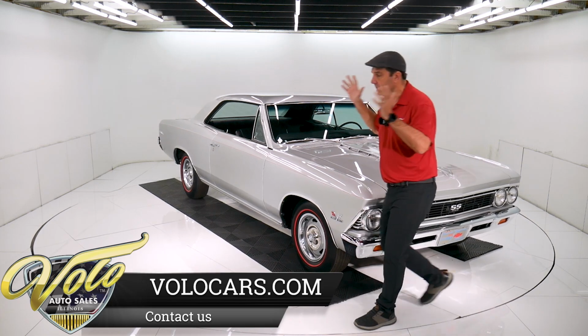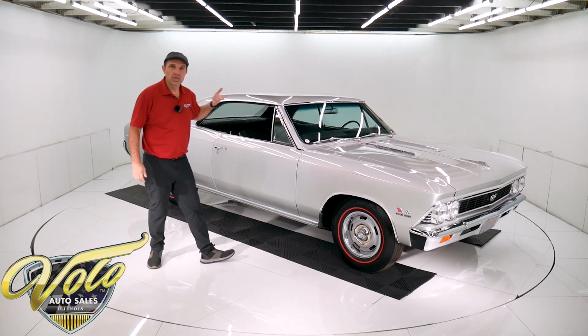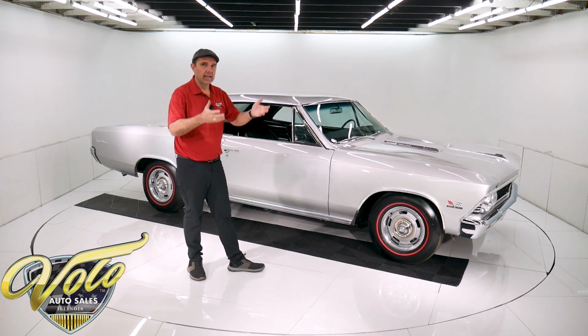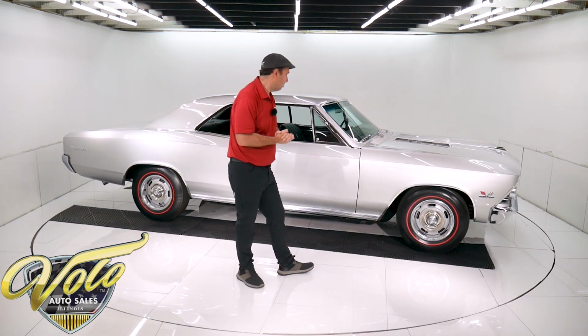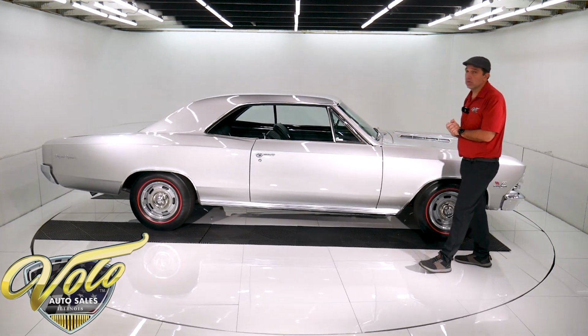The floors, they cleaned up and prepped real well, and then painted them in like an undercoat. So they're nice and clean. They're not thick layers of goop, but a nice clean coat of undercoat. It's tidy, it's well protected. The body is amazing. It's called Chateau Slate.